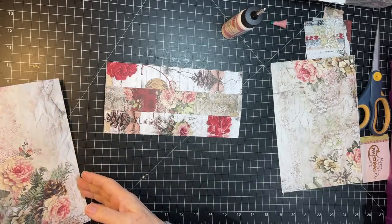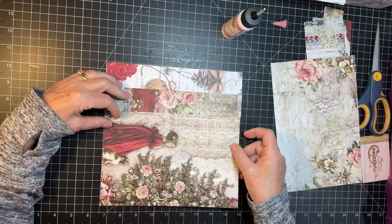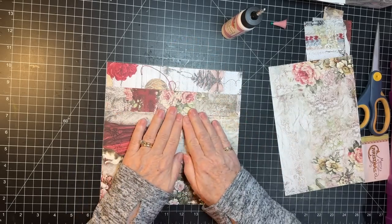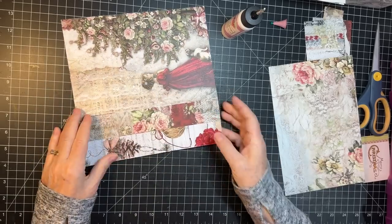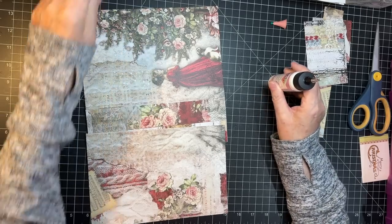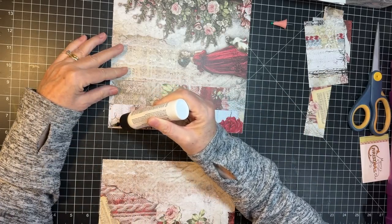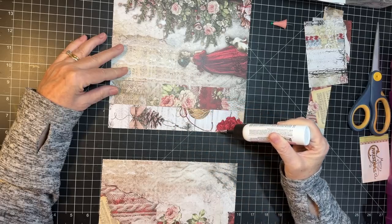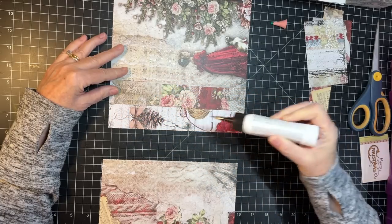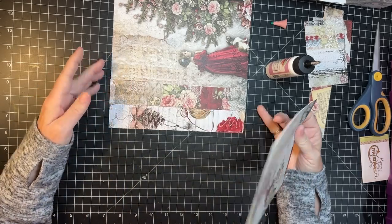Okay, so that is going to go like that, and I'm using the lines on my mat to make sure that it's straight. Okay, there's that, and then this one is going to go here. So let me just move a couple things there. All right, so we're going to put glue on this. Okay. Let's line it up.